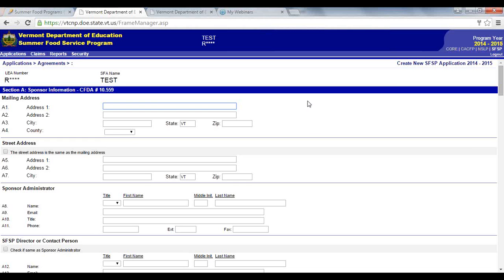For example, if your office has moved, the street address is different, or if there are differences in who's administering the program. And when Derek scrolls to the bottom, you'll also see there's a certification statement and a place that you put the date in, and we're really looking for a certification for this year, too. That would be something that the USDA audits us on.